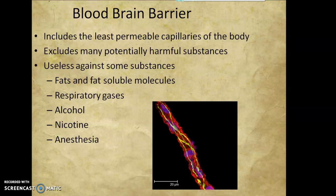long-term effects, especially when it comes to the replay of cell division. When we get down to that molecular level, that's where we see most of the effects.